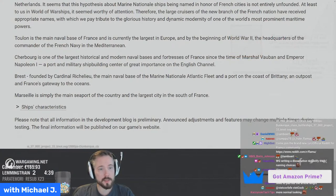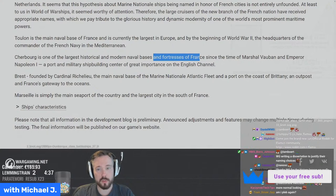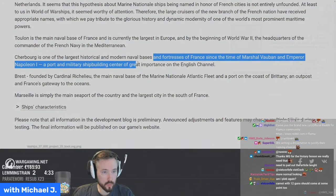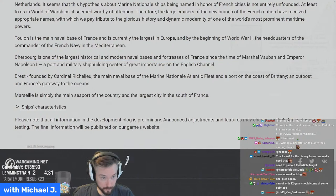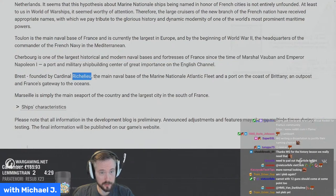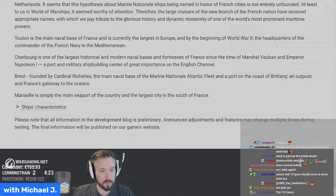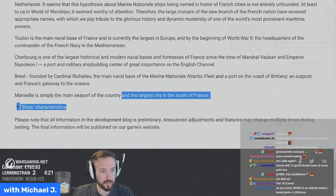Cherbourg is the largest historical and modern naval base and fortress of France since the time of the Marshal Vauban and Emperor Napoleon I, a port and military shipbuilding center founded by Cardinal Richelieu, the main naval base of the Marine Nationale Atlantic Fleet. Okay, Marseille is simply the main seaport of the country and the largest city.